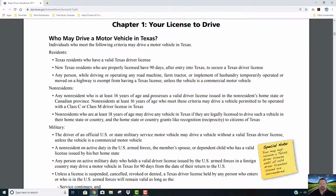Now, if you come from a Canadian province, you're allowed to drive on Texas roads as long as your visa is here. But yeah, if you come from other countries, you can drive on Texas roads with a valid driver's license from that country, but only for 90 days. Okay, and then also if you move here to Texas, you have 90 days to update your driver's license.